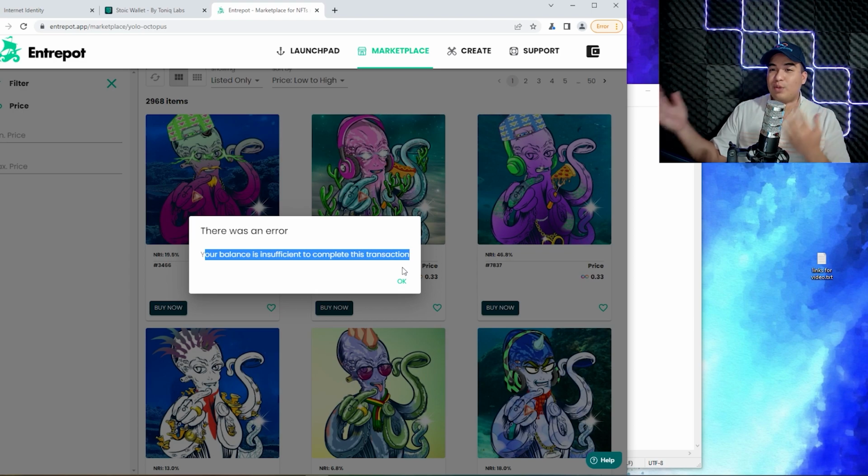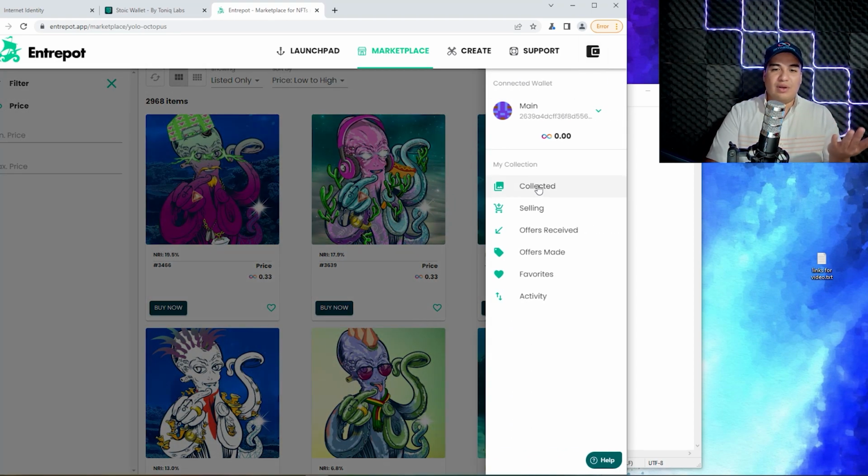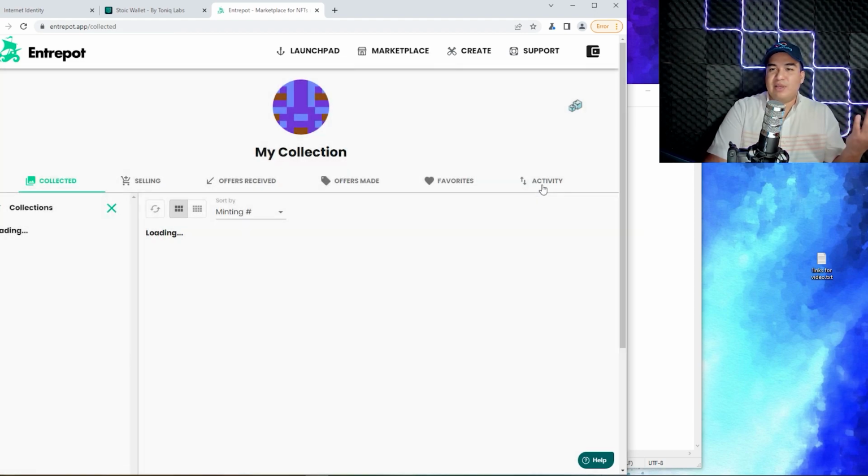So it goes from the owner's wallet to your wallet, and there are no gas fees. There are just transaction fees, which are very, very low, probably less than 1 cent or 2 cents or something like that. And that's it. You have an NFT in your wallet. They're going to show up here in your collected tab. You can see the ones that you're selling on your selling tab, and that's it. That's all you have to do.